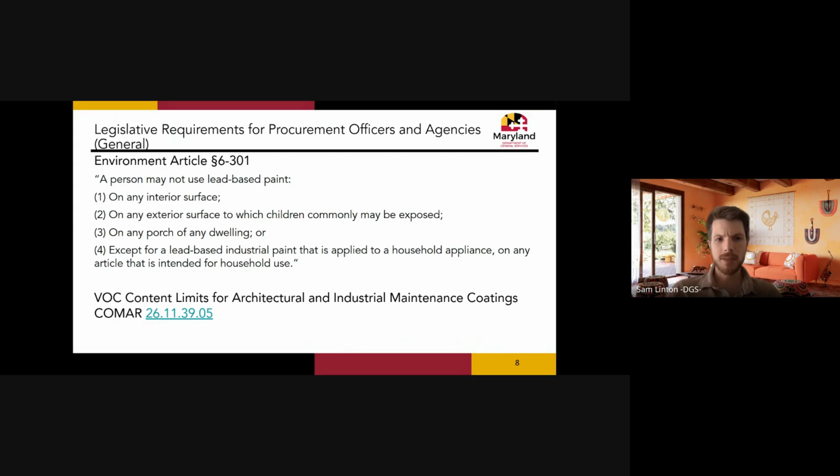More so related to paint for procurement officers and agencies. Lead paint. I know you probably haven't been using lead paint in a while, but there is a statute that prohibits that. You may not use lead paint on any surface, whether interior or exterior, or on any porch of any dwelling. The only case it can be used is for lead-based industrial paint that is applied to a household appliance or any article that is intended for household use. So I have to have a very strong reason to actually use that.